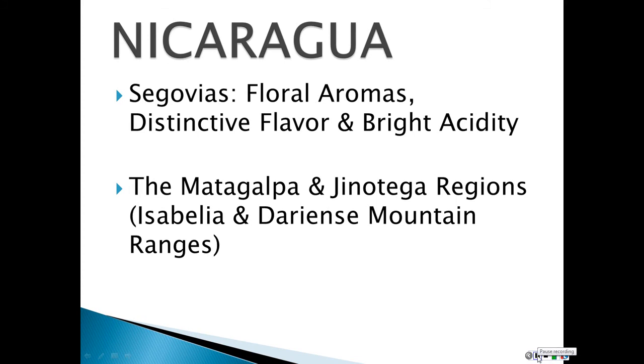There are several regions in Nicaragua. The first one, Segovia. If you're going to be drinking this coffee, you're going to be looking at floral aromas, distinct flavor, and bright acidity. One of the things about this coffee region is that it basically doesn't have any high notes and any low notes. That doesn't mean it's a dull coffee by any stretch of the imagination. It's got medium acidity, it says bright here, but as far as low acidity versus high acidity, it's going to be in the mid-range.